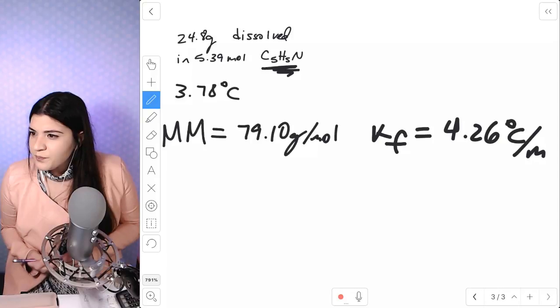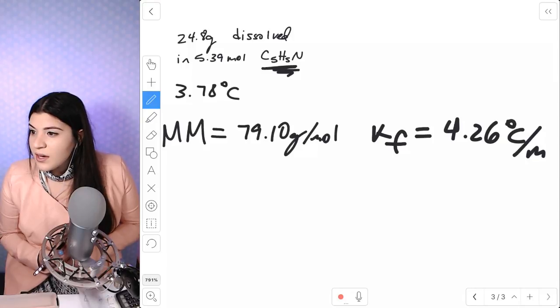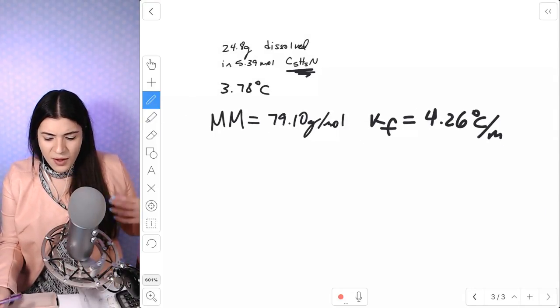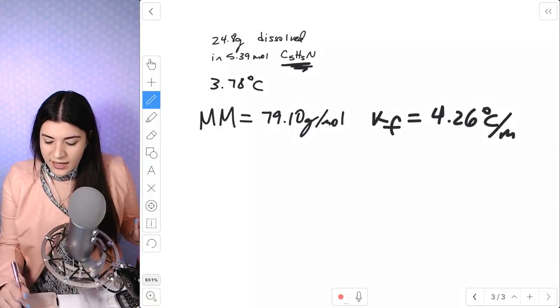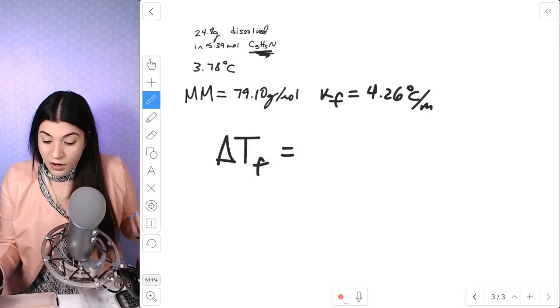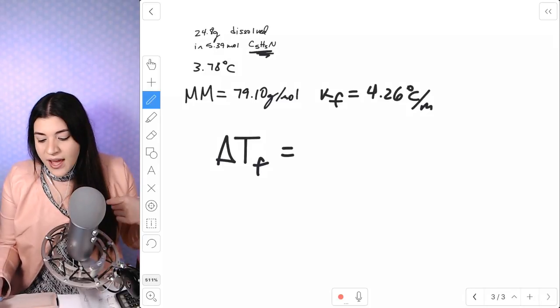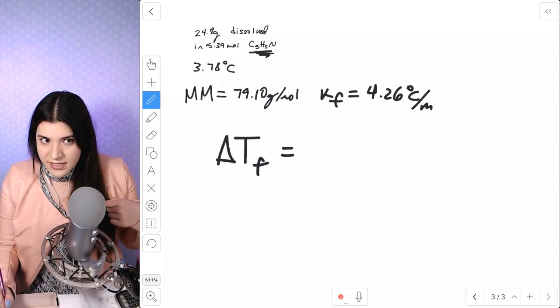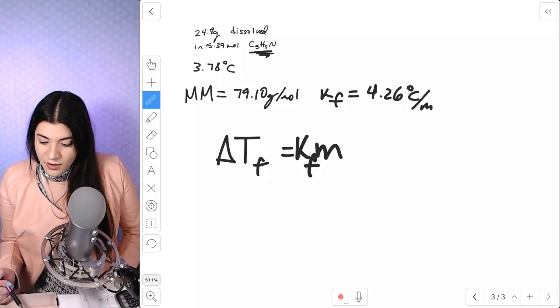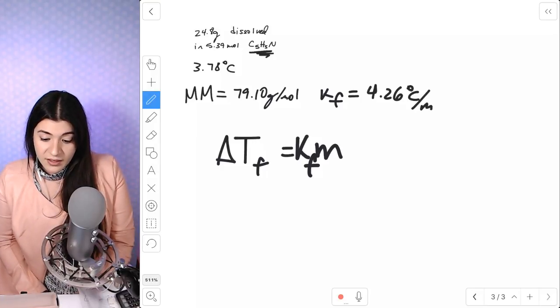What do we know? Causing the freezing point of pyridine to decrease by 3.79. We have that amount. Okay, so I'm going to go back to the formula of freezing point, and it looks like this. If that's our freezing point depression formula, then this is molality and our Kf. So we're really given our Kf, and we don't have the molality in this case.